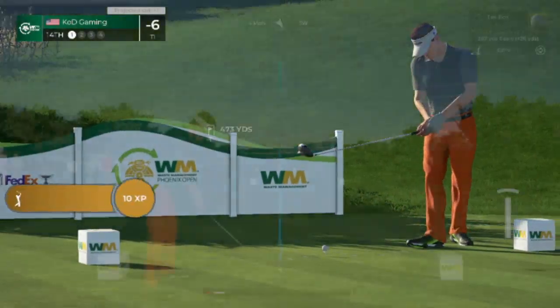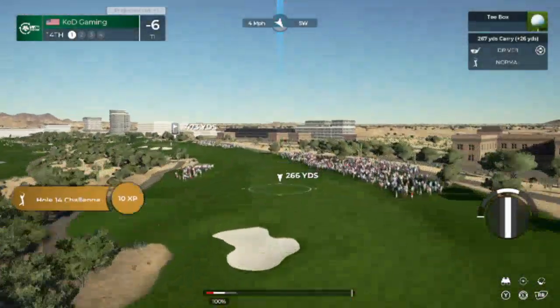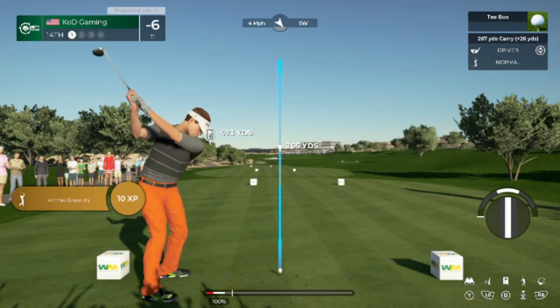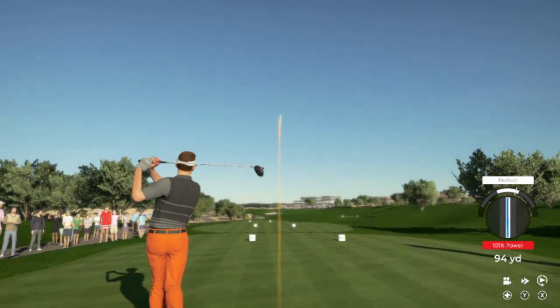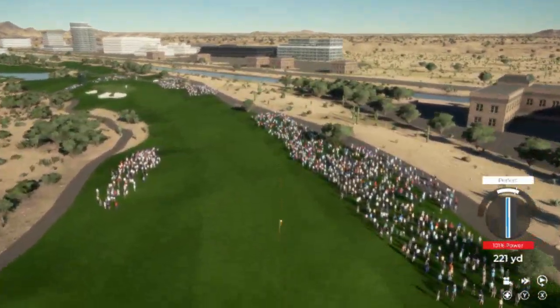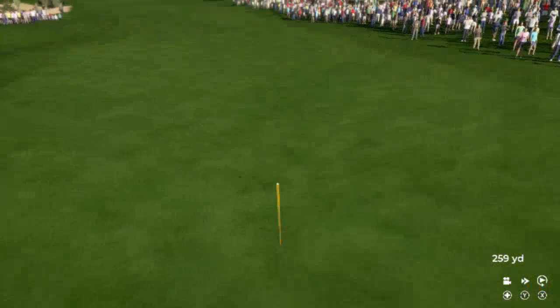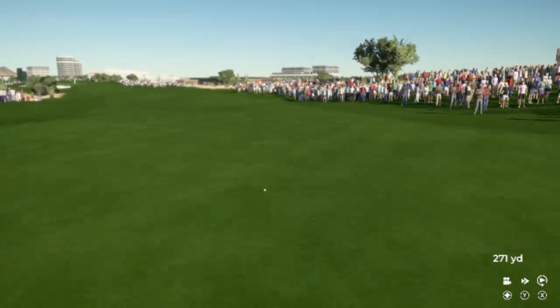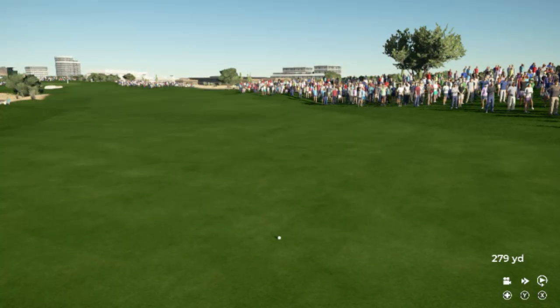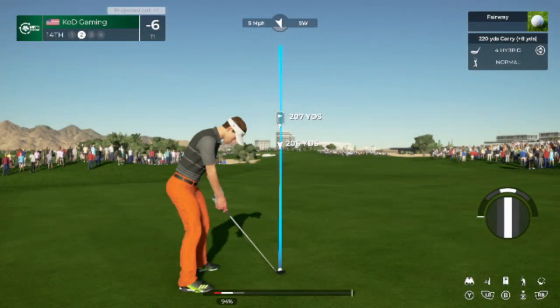The 14th is a strong par four, almost measuring 500 yards from the back tees. The bunker that sits in the fairway should be covered. Anything around 190 to 200 yards out will give you a green light to go for this flag, although a four here never hurts. That's some good golf right there.